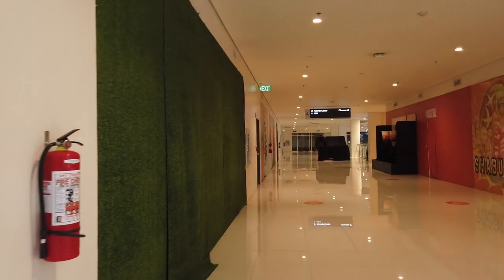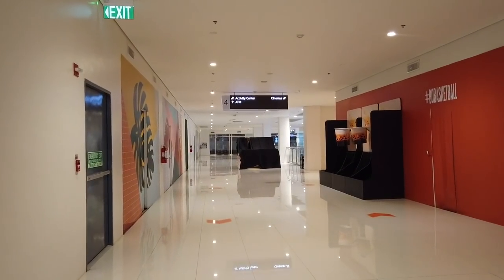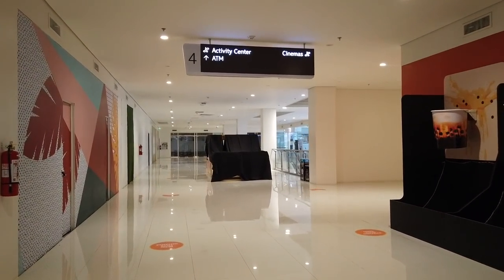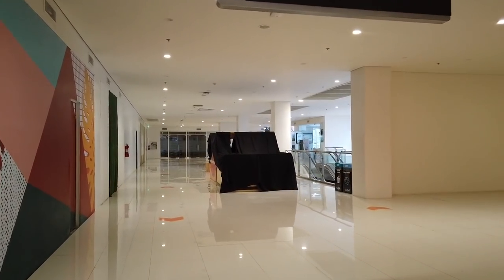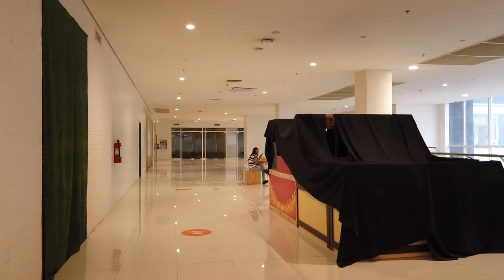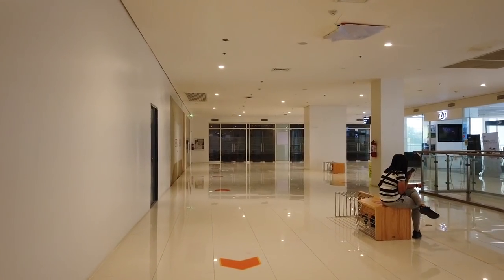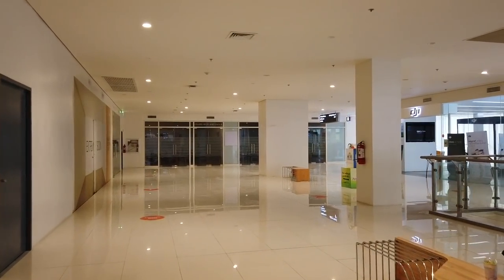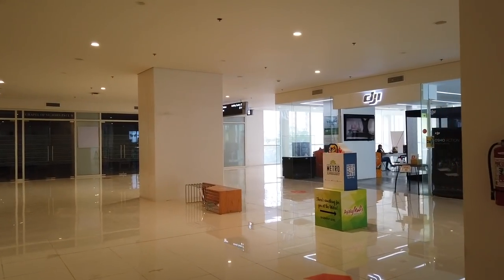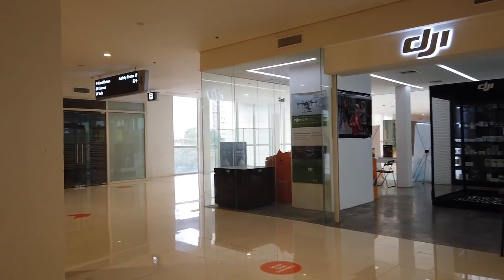One of the best places in Cebu City is the IT Park. So I see DJI there. I want to see if they have lowered the price of the DJI Osmo, because I have two but I really like using them. Maybe they have lowered it. So DJI is still open, near the Chapel of St. John Paul II.